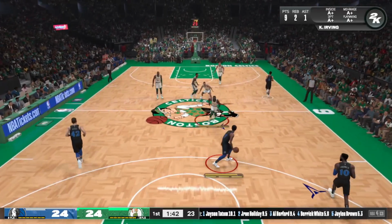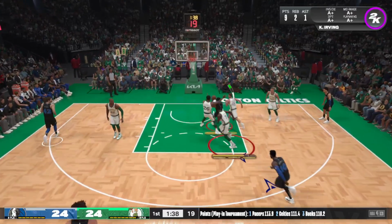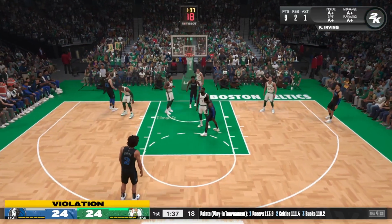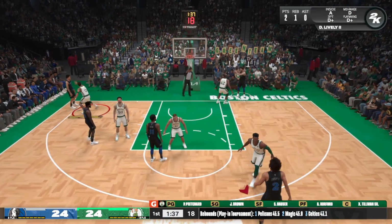Maxi Kleber, he's checked in for Dallas. Irving comes in for Doncic. Here's Irving, and it's denied. That's out of bounds. The Mavericks able to retain possession here. Tatum, he's checked in for the Celtics. Mikhailuk comes in for Brown.